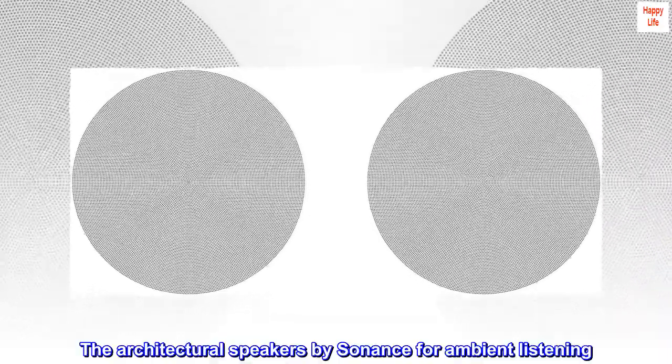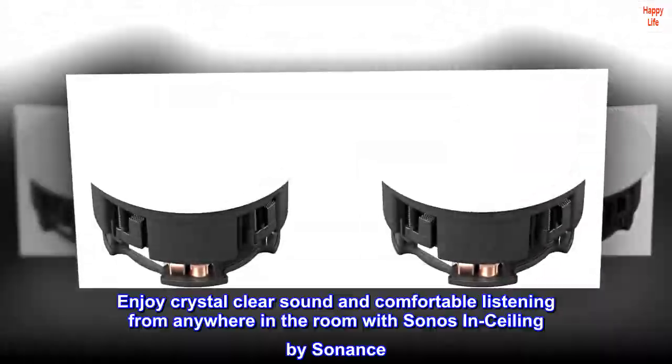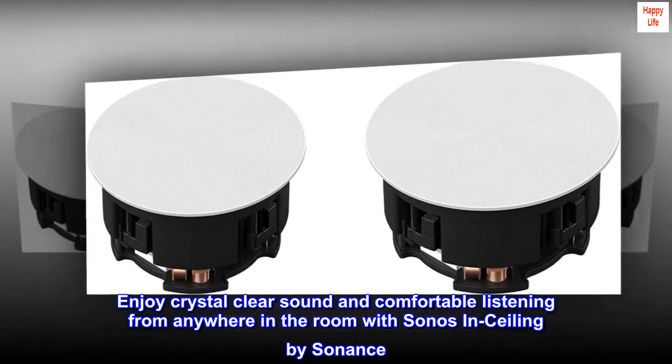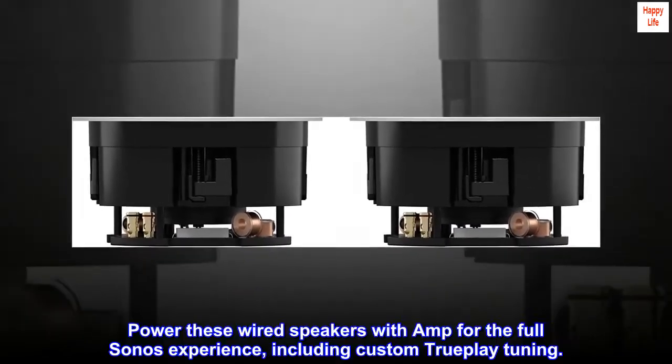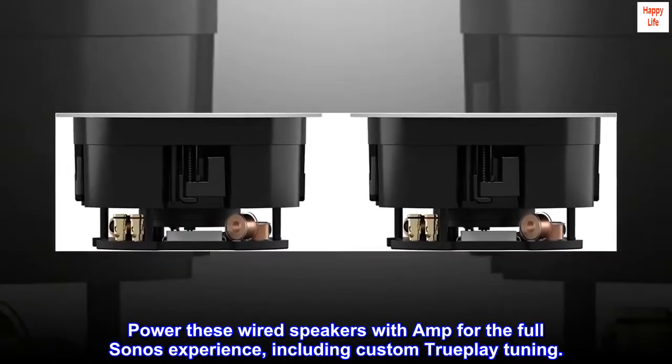The architectural speakers by Sonance for ambient listening. Enjoy crystal clear sound and comfortable listening from anywhere in the room with Sonos In-Ceiling by Sonance. Power these wired speakers with Amp for the full Sonos experience, including custom Trueplay tuning.